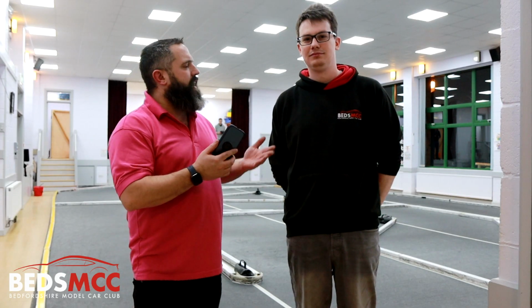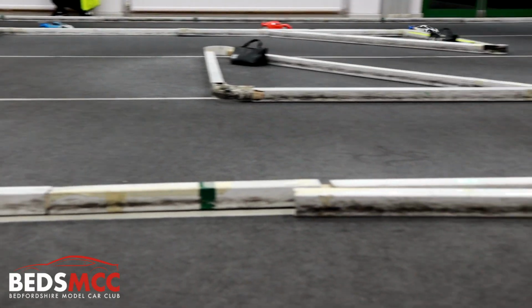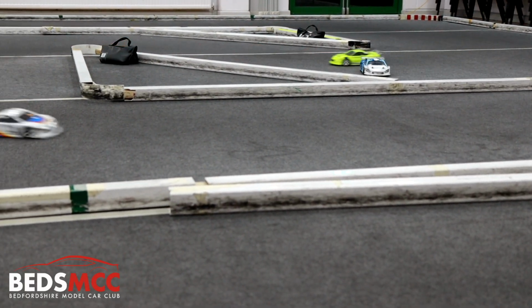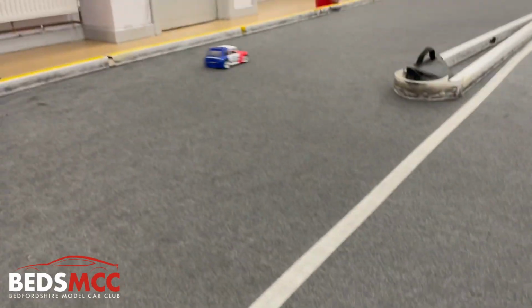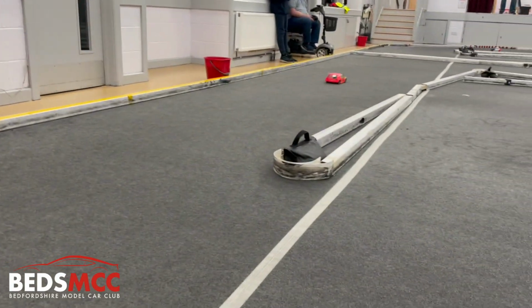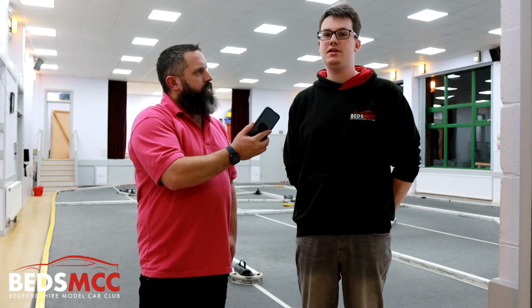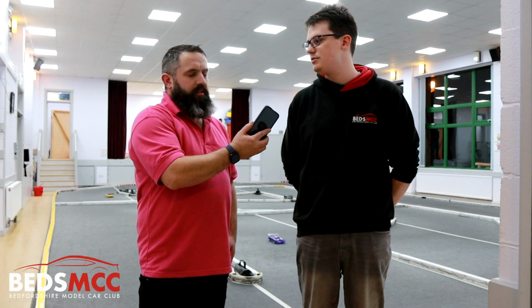I'm here with Alex. Now, Alex, what can you tell us about the club here? So we're Bedford Model Car Club. We have been running for a few years. I'm the new chairman, voted in this year. We are mainly a 12-scale focused club, so GT12, LMP. We've started allowing frunties and hot rods and minis to come along, and some MTCs tonight as well, which is a rare appearance for us.